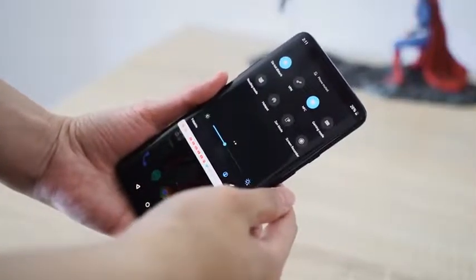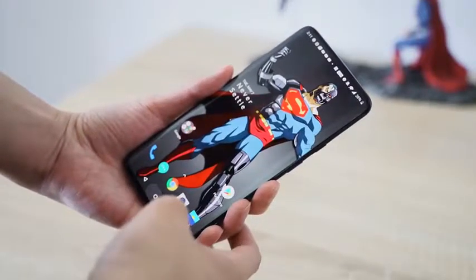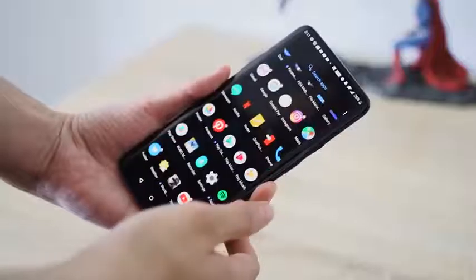They've always done it. But I think this time, the fact that this is just a balanced phone, really balanced. That display is so nice. There's no notch. There's no punch hole. This is solid. Absolutely solid. So there you have it, guys. That is gaming on the OnePlus 7 Pro.